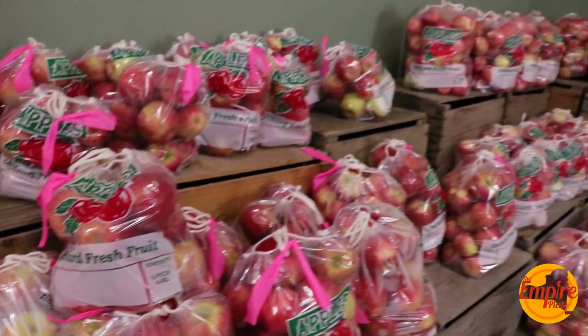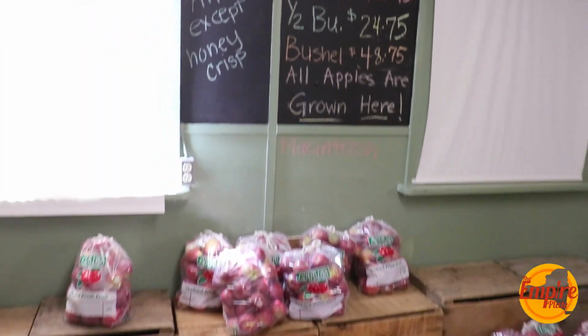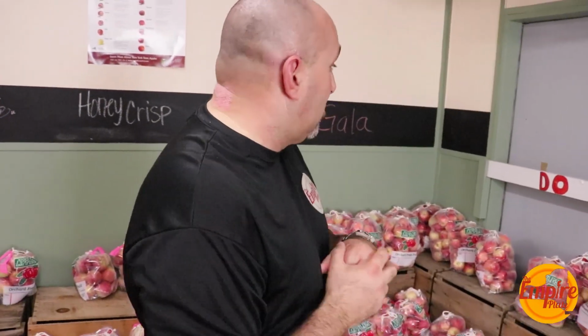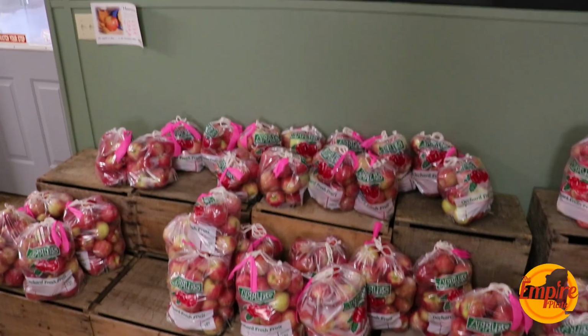Wow, it's hot out there. We just went through the trails of all the apples and stuff. Eric did a great job explaining. Now we're in the coolers, just trying to cool down. As you can see, they got honey crisps, the galas, ginger gold. Ginger gold was absolutely delicious out there. This week, come in, kind of cool off, and grab a bag of apples if you don't feel like picking them. We're gonna stay in here and cool off for a minute, and then go out and sample a few more foods.